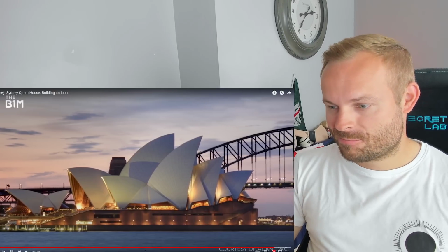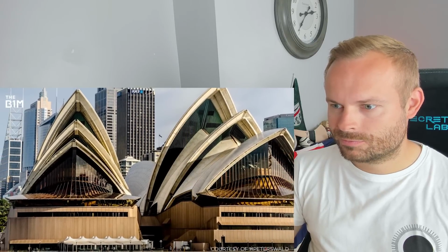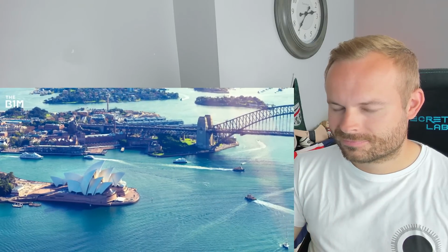Bring the structure into existence, Sydney Opera House is now synonymous with the city that surrounds it and has become an enduring symbol of the Australian nation.